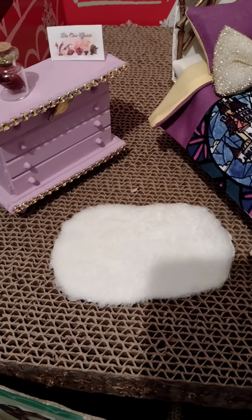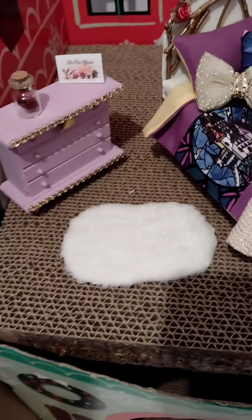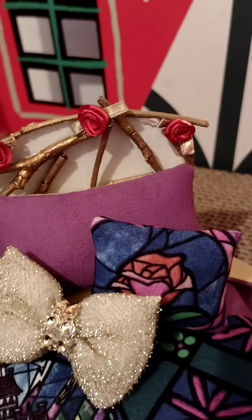Bye. Okay, here's a better look at it, in case you didn't get a better look at it on camera, but here's the set. And a little rose in the glass, and the Be Our Guest sign, which you can see so much better. And then move over to the bed, which is amazing. Beautiful. Oh, the back porch.